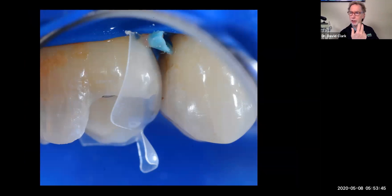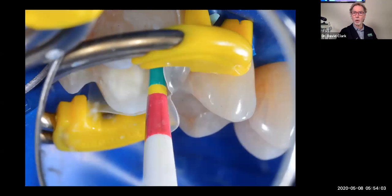If I would have used the 6.5 rather than the 5.5, I would have had a little bit easier time having enough mylar to form the cusp. Now, it was okay. It was fine. But we're beginning to use a little bit taller matrices sometimes if we want to restore the cusp. Okay. So that basically gives us our form.